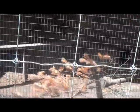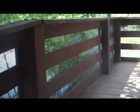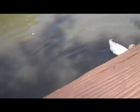Red golden pheasant. Look how pretty the feathers are on him. Yeah. That's just beautiful. He's just not moving. Lady Amherst's pheasant. Reeves pheasant. And big roosters over there. I'll be over there in a minute. They're all asking for food. We're gonna throw some way out there for them.